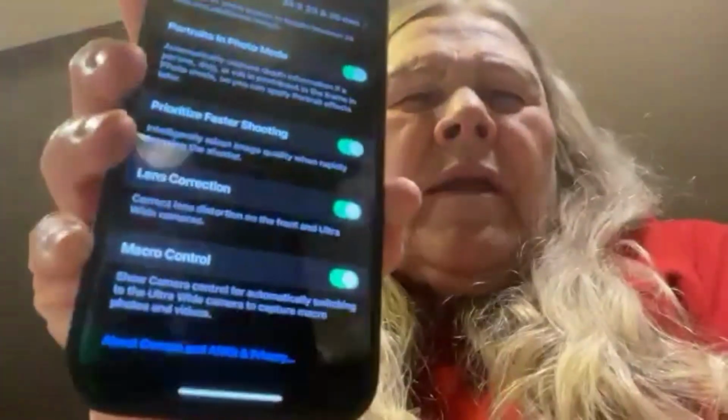Or anybody else on here who has that. I mean, Candy, yeah, you open up and just click on every single thing you see. They're all open. Everything is on. I have everything on that I can. Open up your actual camera though.